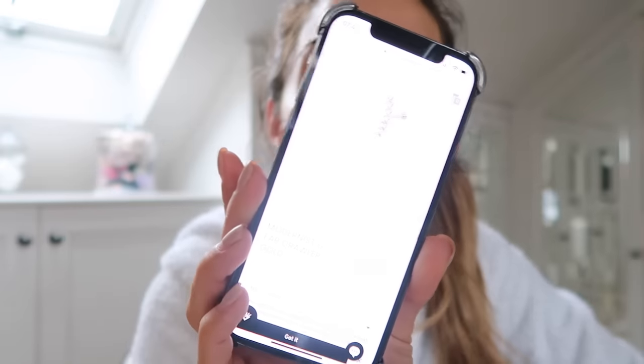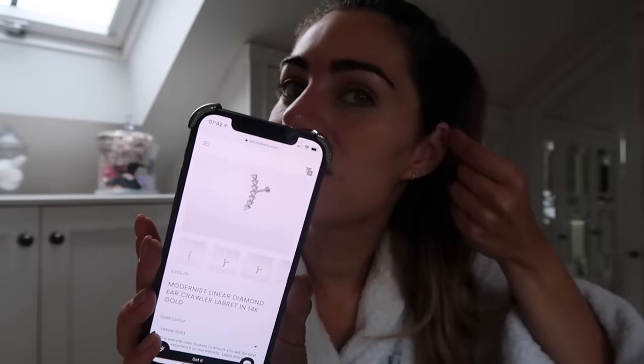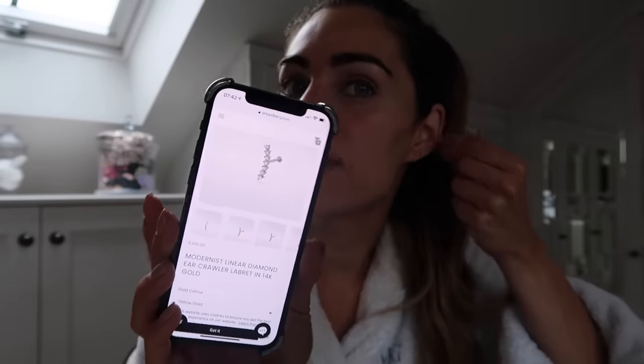They do garlands and things like that, really, really beautiful things, like this crawler. 14 karat gold. Can you imagine? Where is it? Can you see that? Just nestled in the crease of your ear, would look so nice. Or even where I have my one. I can't get this piercing out at the moment, so I can't put my garland back in, but maybe they'll be able to help me.